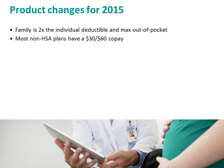Most of our non-HSA plans are going to have a 30/60 copay. So 30 for our primary care office visits and a 60 for our specialist office visits. There are a couple of our bronze plans where it's a little bit higher, but for our gold and silver plans, for the non-HSA plans, the office copays are going to be 30/60. In the past, we've had the emergency room copay, and then if you were admitted, you would still have that copay charged. We are changing that so it will be waived. So if you go to the emergency room and you are admitted, then that copay will be waived.